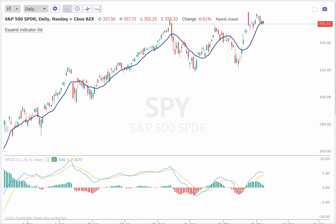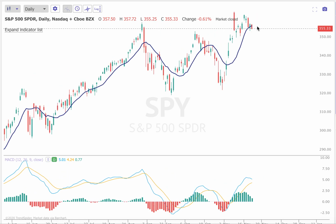So let's go ahead and start with the SPY. I have it pulled up here on a daily time frame. What happened here? We closed on Friday in what I classify as no trend. Okay, so we have a close below the 10 period moving average. This was a 12-day uptrend that paid us very, very nicely.